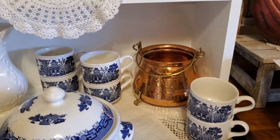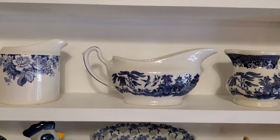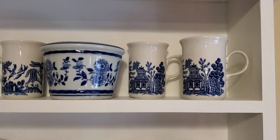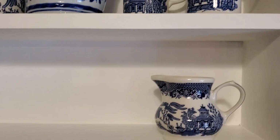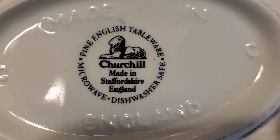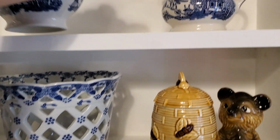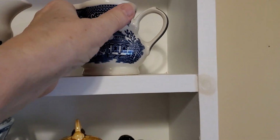And then I'll go on up here and then I'll come back down. There was the gravy boat and a creamer. And then there were 4 of these mugs. Let me get the gravy boat. It's Churchill, England. And I know this is not old, but I don't care. It's blue and white, and it's made in England, and I love it. Made in Staffordshire, England. And I was really tickled to get it. And that's the same thing.